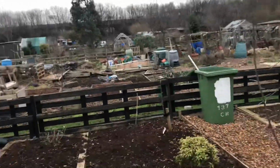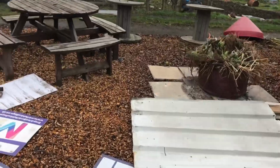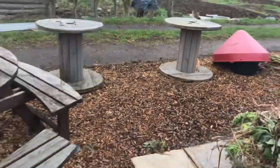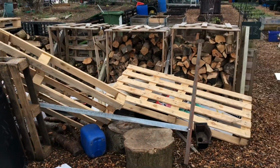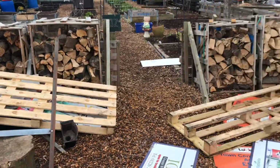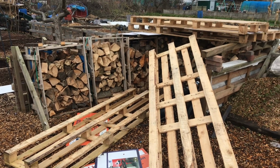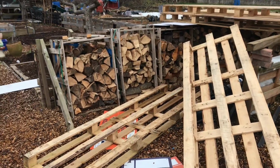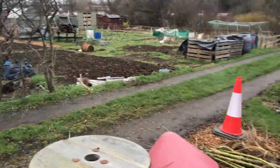But then, the bottom of the plot, as you know, I've got a woodsheds. Check this out. Turn you around. So all the roofs, pallet roofs that I had on the top of the woodsheds have been absolutely wrecked. So I've got a little bit of tidying up to do.